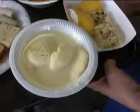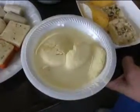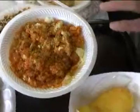Is that ras malai not a milk-based thing? It's a milk base. Right. But you have to make a cheese, it's curdled, right? Yeah, so you have to. And this is the gajar halwa. It's a carrot and milk.